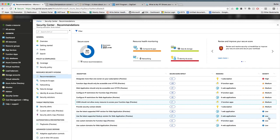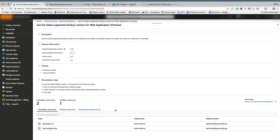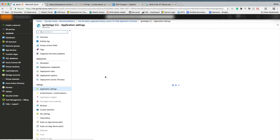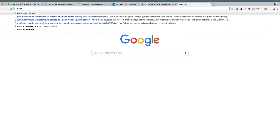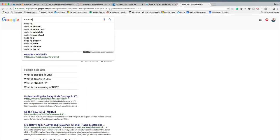So this one down here is pretty interesting. Now, this is a low priority, but it's still super interesting. Use the latest version of Node. Yes, because you are not using the latest version. This is wild. So we can go down here and see. For instance, I just set this one up today, so let's take a look at this. I know for a fact that I set this one up with 8.11. What is the current Node LTS?